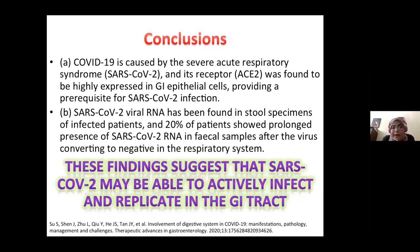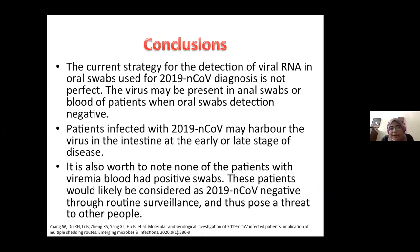SARS-CoV-2 viral RNA has been found in stool specimens of infected patients, and 20% of patients showed prolonged persistence of SARS-CoV-2 RNA in fecal samples after converting to negative in the respiratory system. And these findings suggest that SARS-CoV-2 may be able to actively infect and replicate in the GIT. And the current strategy for detection of the viral RNA, the oral swab used for diagnosis, is not perfect.